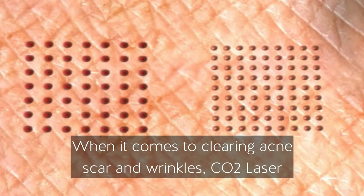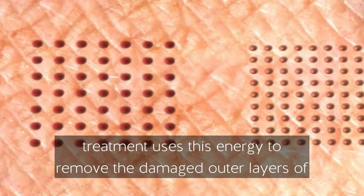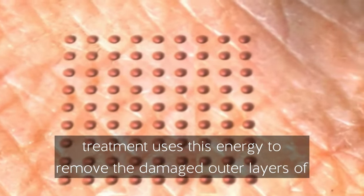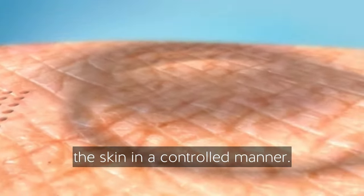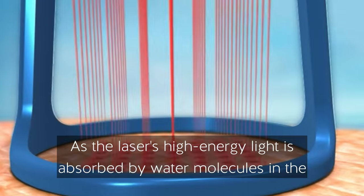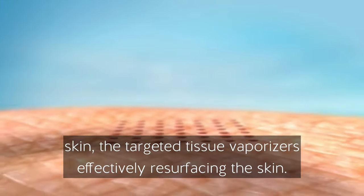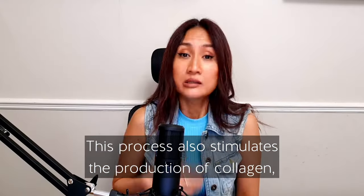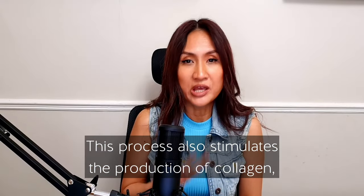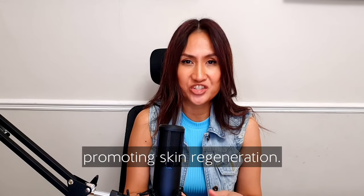When it comes to clearing acne scars and wrinkles, CO2 laser treatment uses this energy to remove the damaged outer layers of the skin in a controlled manner. As the laser's high-energy light is absorbed by water molecules in the skin, the targeted tissue vaporizes, effectively resurfacing the skin. This process also stimulates the production of new collagen, promoting skin regeneration.